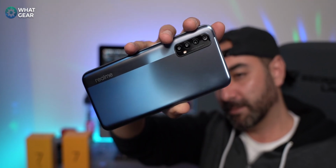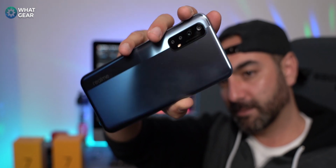But let's kick this off by looking at the top level specs, the key specs that you guys need to know about. But before we get into that, you know what's really going to blow your mind is the price of these devices. But anyway, let's start with the Realme 7. We'll go through the specs first, then I'll tell you the price.